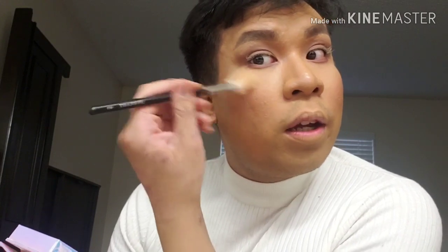What I love about these highlighters, honestly, is that they're a very light dust of color, but there's no base powder in it. So all of the shades that I have here, they're not unflattering to my complexion. That's what I like about this palette the most, and why I'm highlighting with it today.